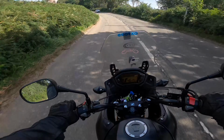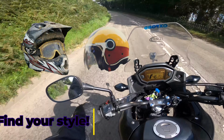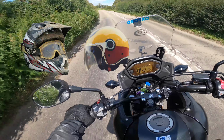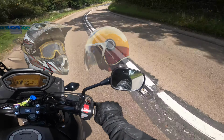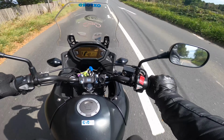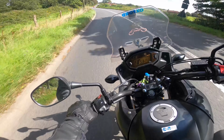So moving on to point number 4 is find a style that suits you. There are so many different variations of helmets that you can get, and you want to make sure the one that you get is going to be right for you. You've got full face, you've got flip ups, which half the helmet comes up, and again, it's up to you whether you feel that takes away protection or not, or you've got the half head helmets.